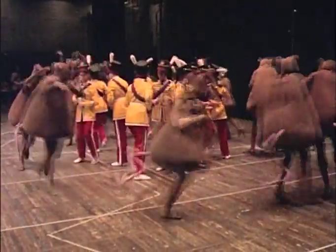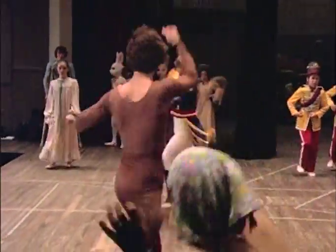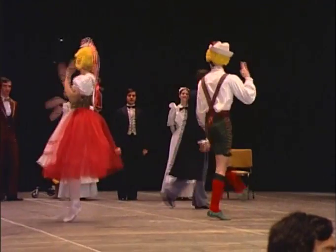One. Even when the mice are running around and you think it's just a mob scene, they really are very much in control. Unfortunately, they've got those big heads on and they're counting like crazy. Go, mice. Go get him. Go get him. It's terribly important that the dancers take care of their bodies.